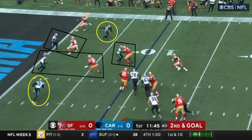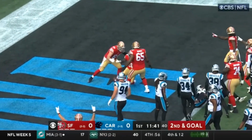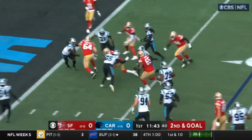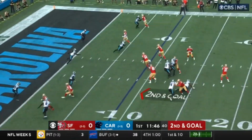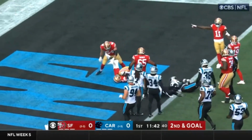Good scheme. I like the play call. Really good play call right at the perfect time here. But now Tevin Coleman has to finish this play off. And as you see, that's exactly what he does. He rushes forward. He picks up that touchdown. So, very good touchdown play by Tevin Coleman, but also a very good scheme on top of it. And again, well-timed play call more than anything. That's what gets it done.